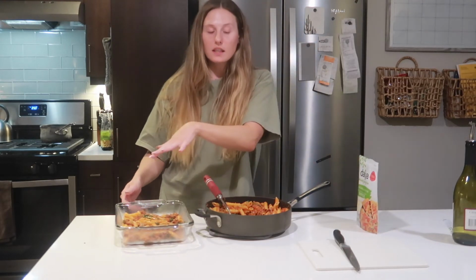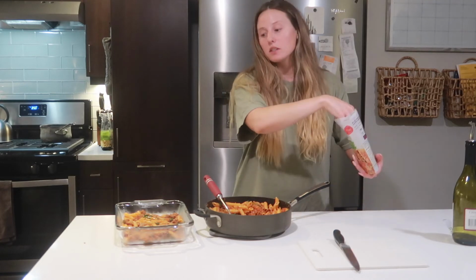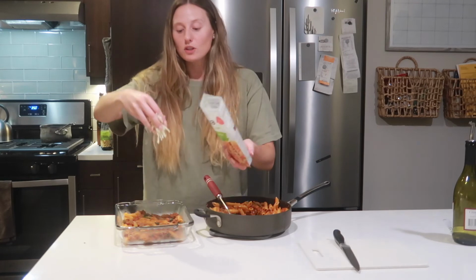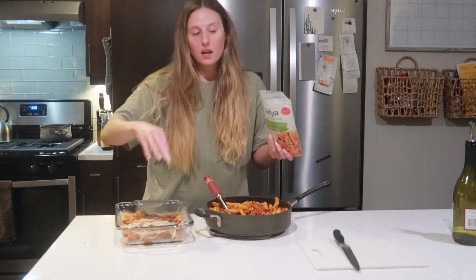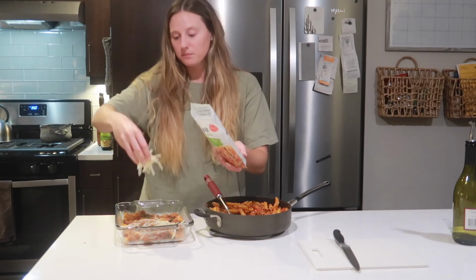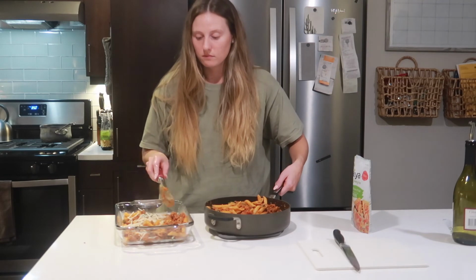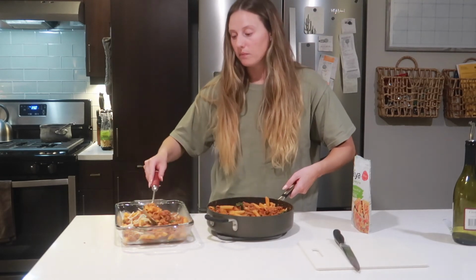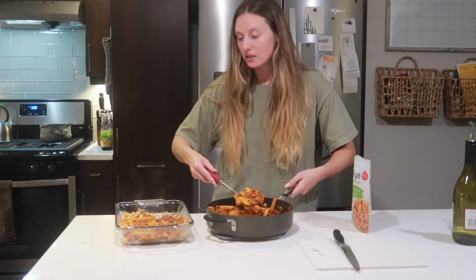So I'm doing a very thin layer. Normally when I make this, I make a ton of it, almost an entire bag of pasta, and we'll eat it for 2 days. But I wasn't gonna do all that since we didn't have our normal tofu ricotta. Okay, so I'm gonna do a thin layer in the middle. And then I'll just pop this in the oven until all the cheese melts. And then it's ready to go.